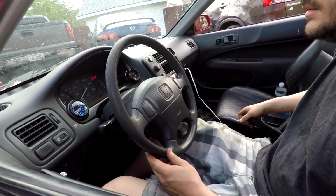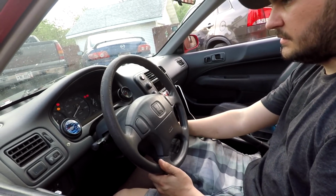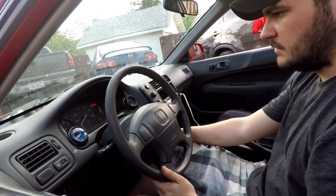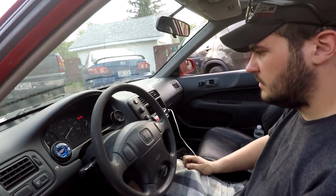Idle really lean. Well, it's not even idling now. Oh. How's the tune? That's how it idled before, only had 16. Cold startup would be like 12s.